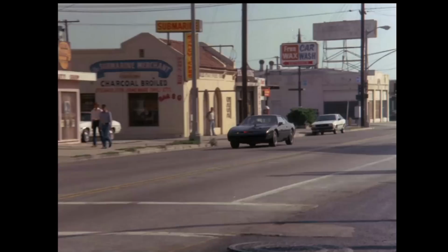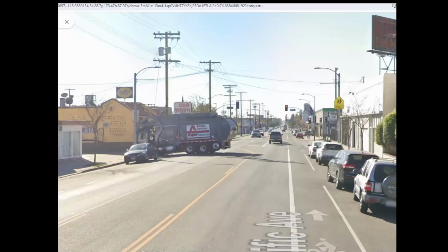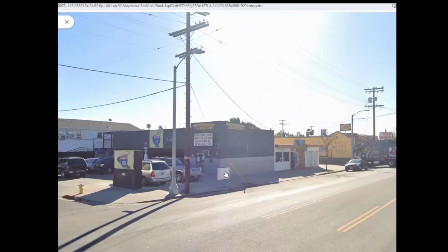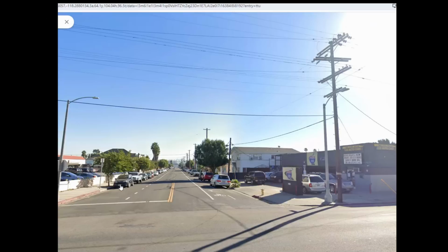See, and then he turns right onto 14th Street. The big giveaway here is the Iacono's tune-up building. So if we look now, here's that same building right there. You can see it's painted black, but the building is still the same. It's just been all repainted, but Kit turns, goes down this road. So intersection of Pacific Avenue and 14th Street in San Pedro.